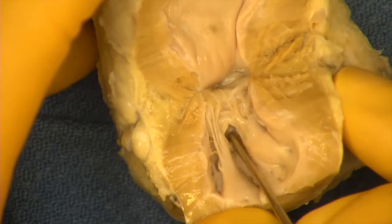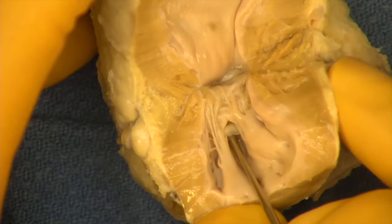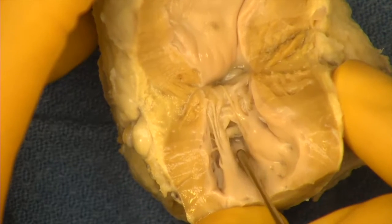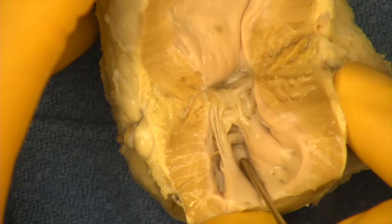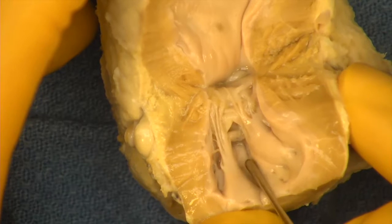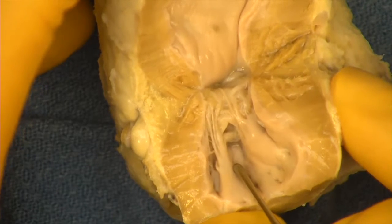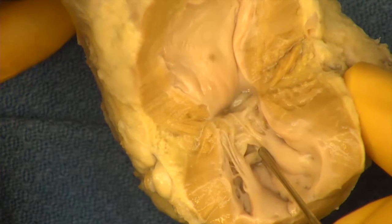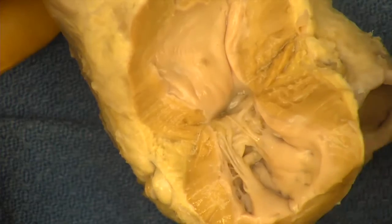Here you can see this posterior leaflet is quite thickened with this fibroelastotic process. The anterior leaflet is somewhat thickened but not quite as severely involved as the posterior leaflet. There are two papillary muscles here that are relatively closely spaced, resulting in a small mitral valve commensurate with the size of the ventricular cavity.